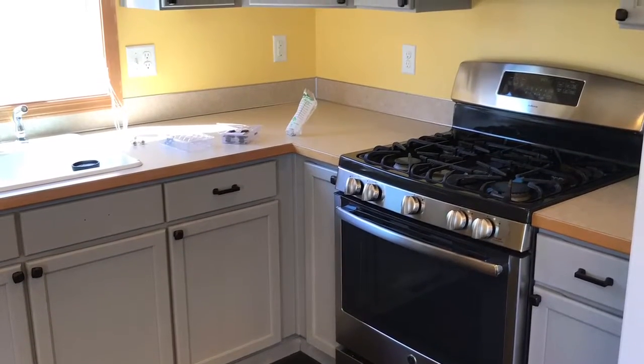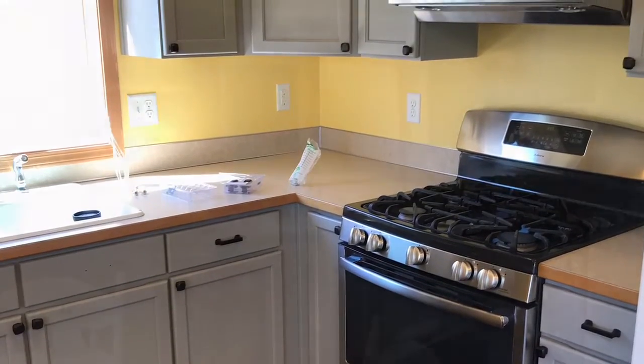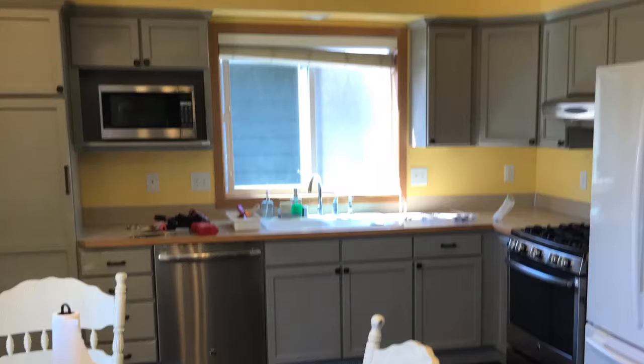This client also had me install hardware on her cabinets, and I think they match great. I can't wait till the countertops get in, and we can really see how it ties the cabinets in with the entire room.